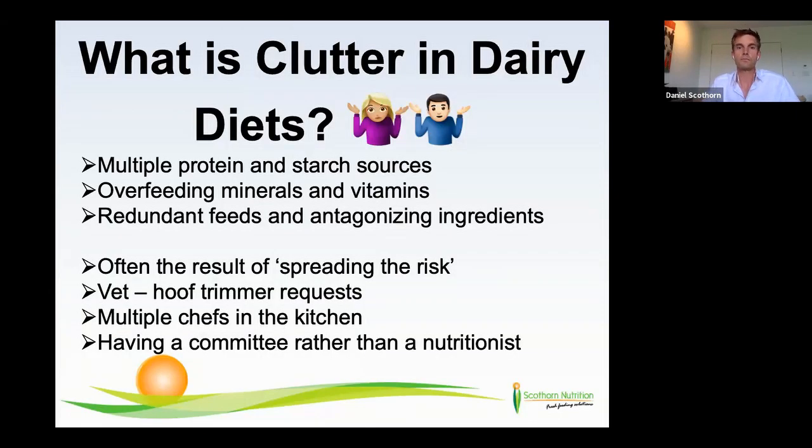So I'm just going to take a peek at the chat window there. Thank you. Yeah, clutter, a mess. One person says time to organize.